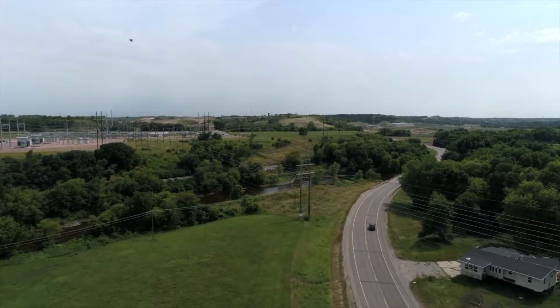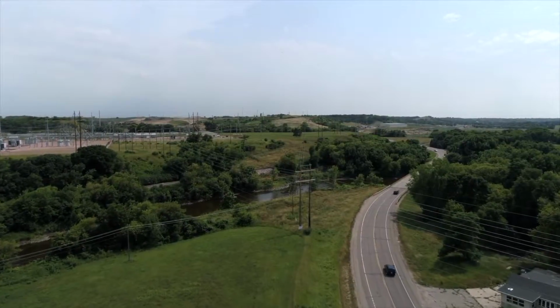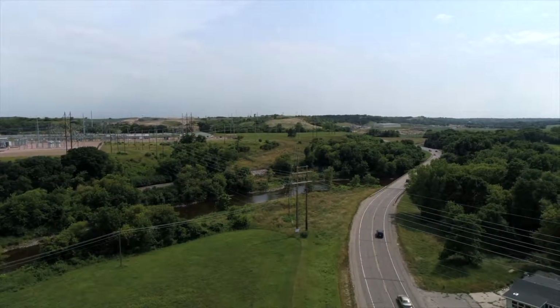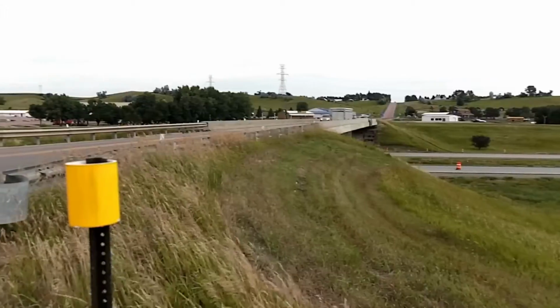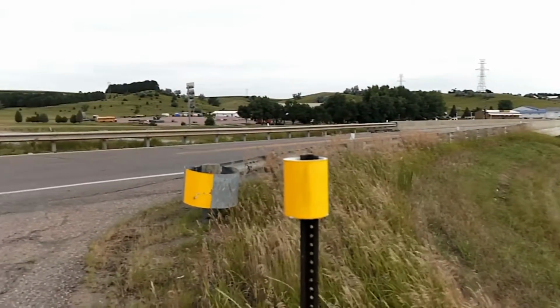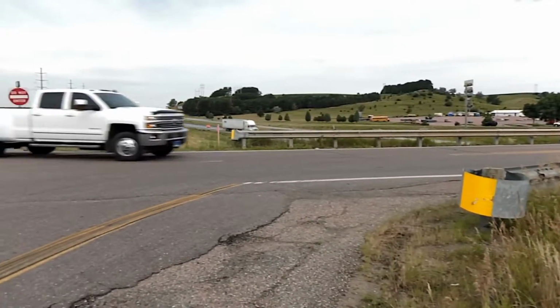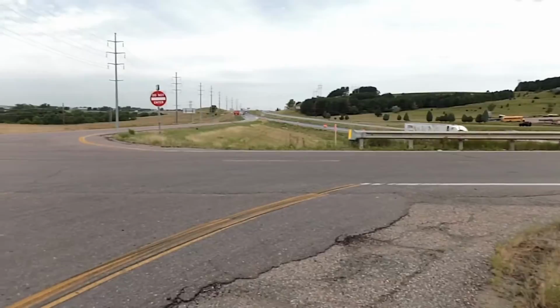That project is approximately a $50 million project. Okay. There are 5 structures that are to be built on that project. Wow. 2 over the Big Sioux River, 1 over the Eastern Ellis Railroad, and 1 over Split Rock Creek, and then also the interchange, which will be built in 2019.